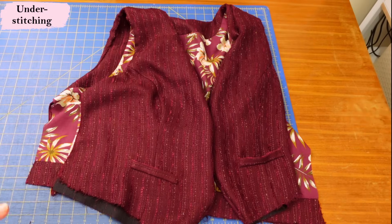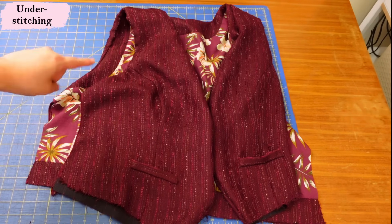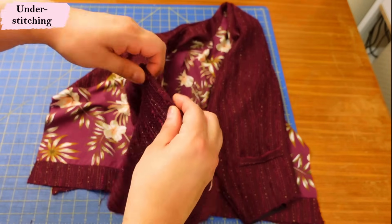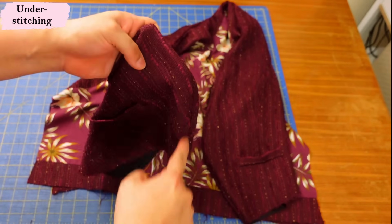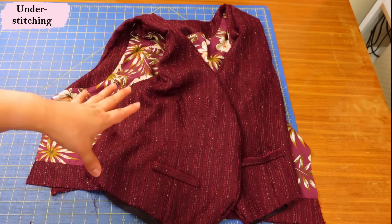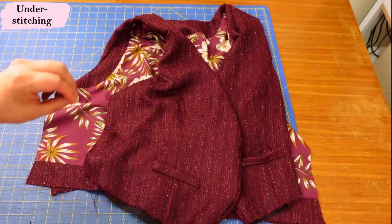In the instructions, the way that everything's going to be finished is with top stitching. So all along the edges, you would just roll these seams to make them really neat and then top stitch at 1/4 inch everywhere. That's the way it's going to be finished all the way around. I don't think it's the right finish for this type of fabric and the look that I'm going for, so I'm going to understitch instead of top stitching.